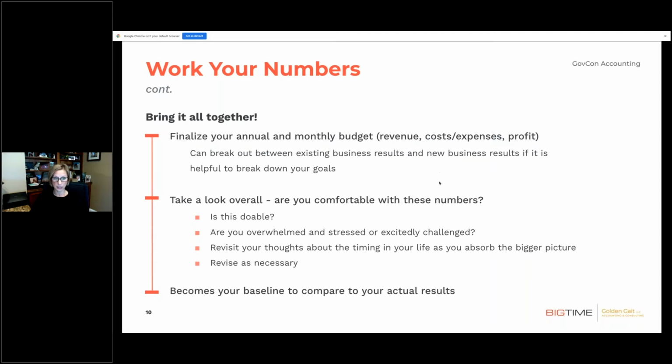I think I can do this. This is where you want to revisit your thoughts about the timing in your life as you step back and look at this bigger picture. Because if you go into 2021 or any year and you're nervous or you're stressed or the numbers make you overwhelmed, it's not going to be a successful year. You're starting off on the wrong foot. You need to start off saying, I'm excited about this, I can do this. And that's motivation, and that's going to keep you going.